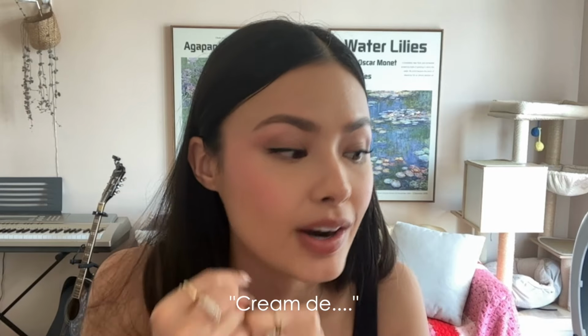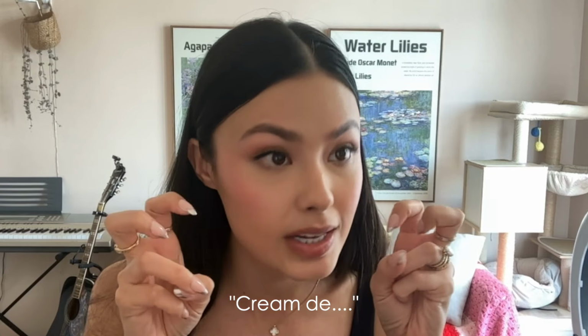I just realized I was waving around one of the Cream De Rose formulas. Which are these. I have two of them, and these came out in 2022, and these are kind of like a velvet cream matte. I feel the need to correct myself because this might become a little confusing, but the prefix Cream De, like Cream De Rose and Cream De Butter, is actually the formula. So I keep saying Cream De Rose. In essence, I'm basically saying the Cream De.